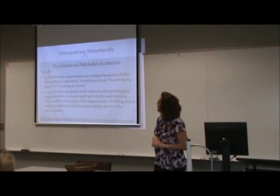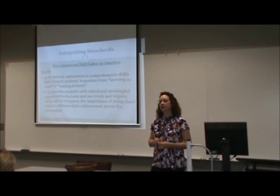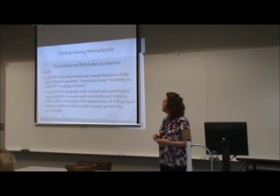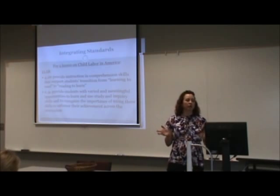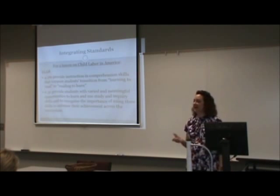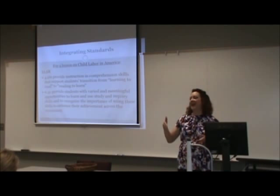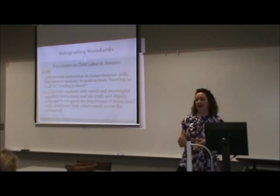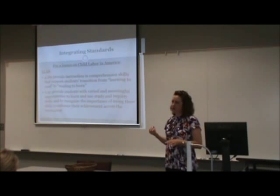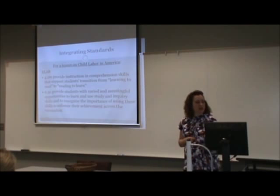The first one is talking about providing instruction and comprehension skills that will support students' transition from learning to read to learning from reading, or reading to learn. And so with this would be any of the strategies that a teacher uses that helps the student to get at the information in a passage that they're reading and pull out information from that to use. So that's going to be what we'll do with that standard.